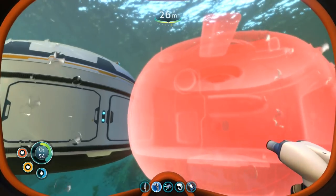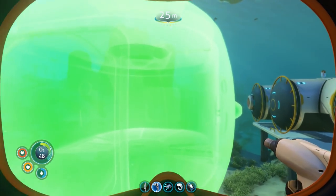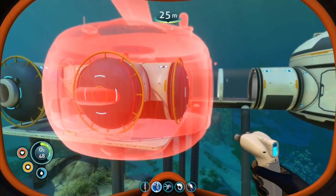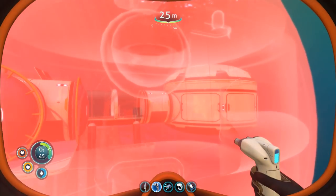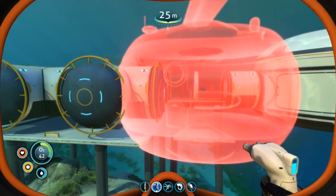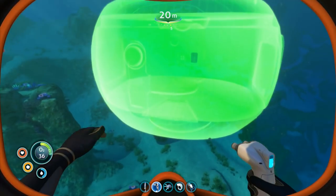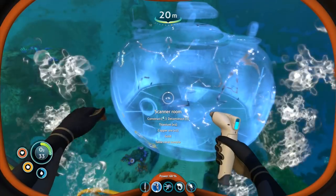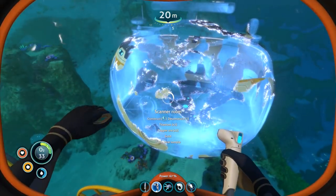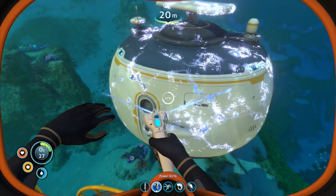Oh, I need a section to go from here out onto there. So I can put the scanner room over here somewhere. Like onto the edge of the base here, maybe. It won't go that way. Let it go over here, out this side. That would be a cool place to put a scanner room right there. But why won't it... Oh, does it need to go on top? I wonder if it does need to go on top.